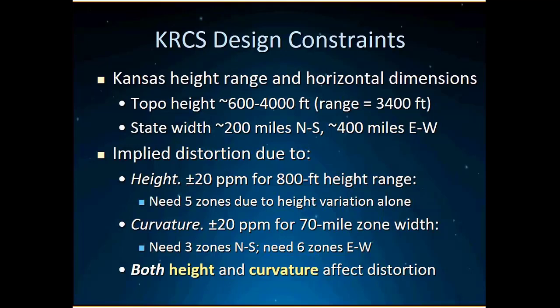But there's curvature, too. The Earth curves. It falls away from you in every direction. So for 20 parts per million there, you can get a zone about 70 miles wide due to curvature. So I'd need 3 zones in north-south bands, or 6 zones in east-west bands, just due to curvature. So I'm already accumulating a pretty big number. You can't really tell from that, but you start to get a feel that it's going to be more than 5 zones, things like that. Remember, both height and curvature affect distortion.